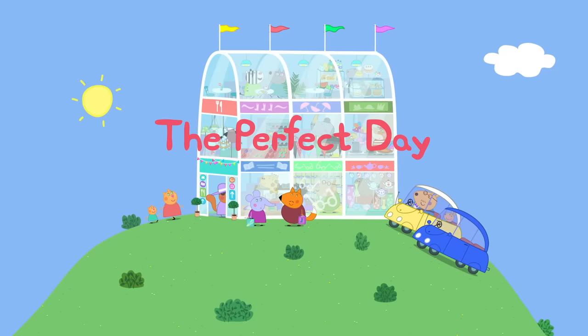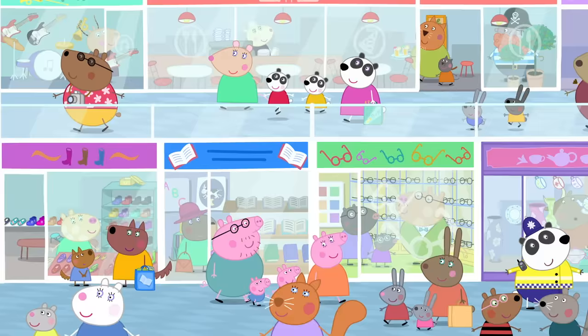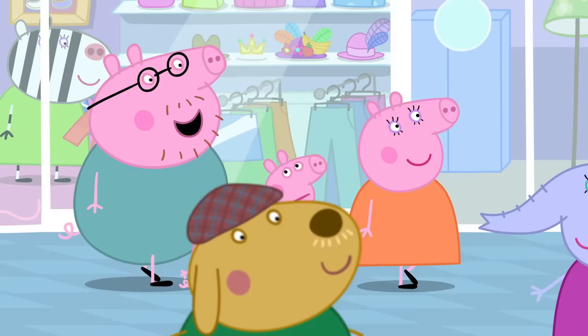Perfect day! Peppa and her family are going to a shopping centre today. That's a big shop. It's not one shop, Peppa. It's lots of shops all under the same roof. Wow! But we're not shopping today. Not shopping at the shops? No. Mummy's here for a perfect day experience.